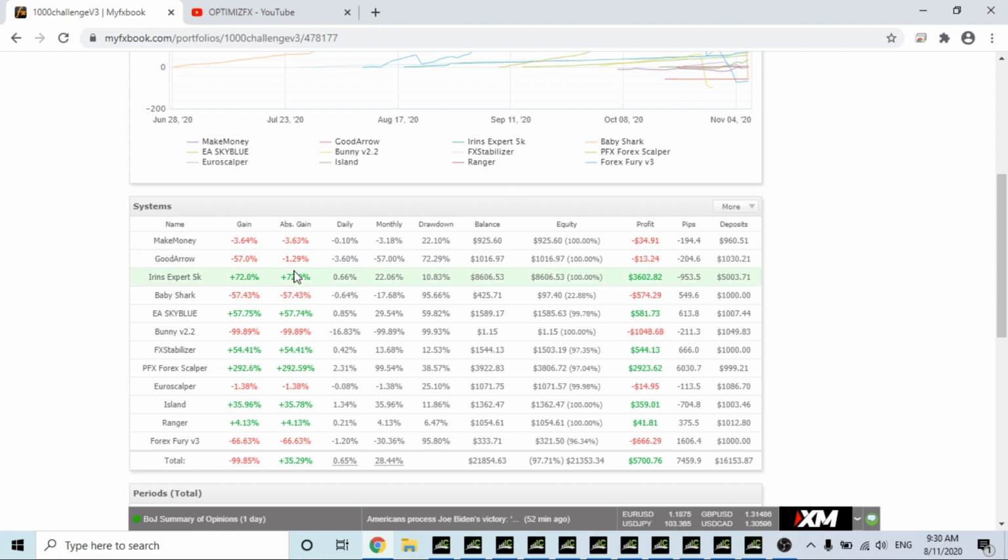And we have Make Money, which has not made any money. It's got a balance of 925, so it's down $75. Good Arrow is up a little bit. Aaron's Expert has made 72% of its $5,000, so it now has a balance of 8,606, so a profit of 3,600. So it's going pretty good.